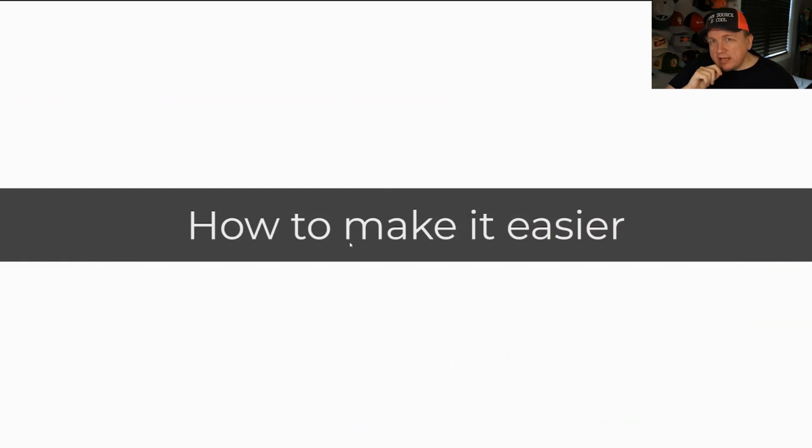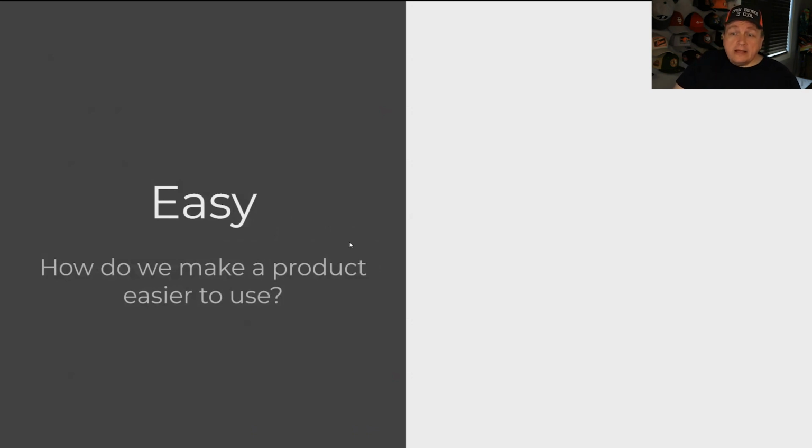But if you do have a kick-ass product, you need to make sure that it is easier than the competition. Otherwise, the competition can win, because easy is probably the number one feature most people look for right now. All right. And it's something that a lot of people get wrong. So a few keys and things that we want to talk about from an easy perspective.